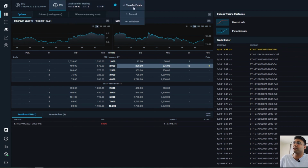So if I go to transfer funds and withdraw, for example, I'll be able to withdraw that and it wires it to your bank account versus ACH. So even though it's not 2 to 5 days like ACH, it's not really immediate, like in the next half an hour like a true wire, but it usually comes the next day.